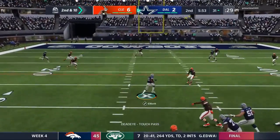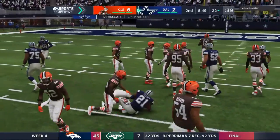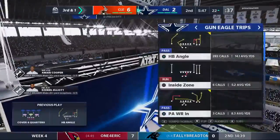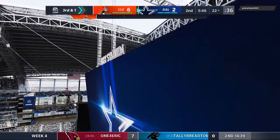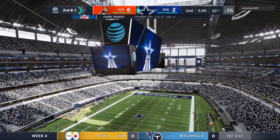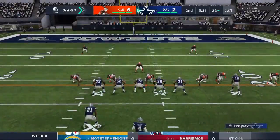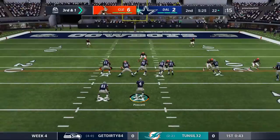From the shotgun, it's Prescott. He'll go underneath here to Elliott. 9 yards, not quite enough, and they'll be left now with 3rd and 1. Oh, I came to my feet on that one. I thought he was getting close to breaking that one big, but in the end, give some credit to the defense, finding a way to get to him and forcing a 3rd down. Came up a little short on the last pass play. They did get 9 yards out of it, leaving him with his 3rd and 1.